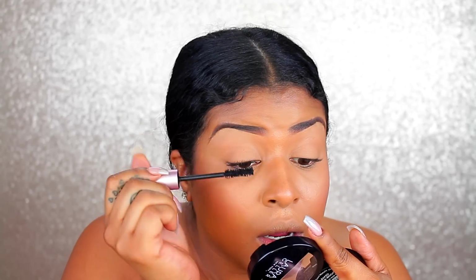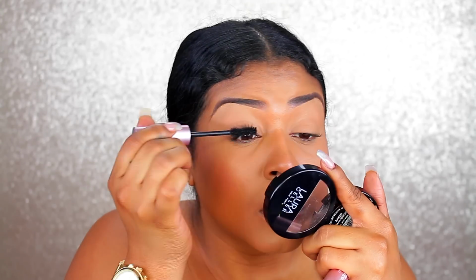Now, as you see, that helped out a lot. And now I'm going to use my Too Faced Better Than Sex mascara. I do use this when I'm not using lashes, and I just want to show you what it does, because I don't even need lashes when I use this. So this is with one coat. I'm going to obviously put another coat, especially if I'm not wearing lashes, just because I want to add a little bit more drama.